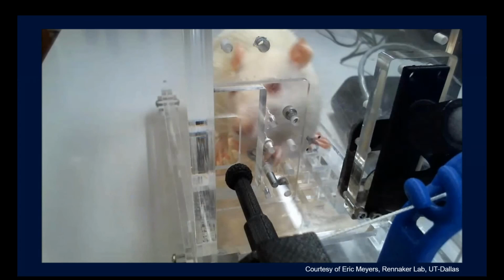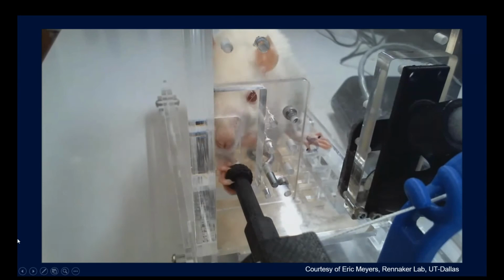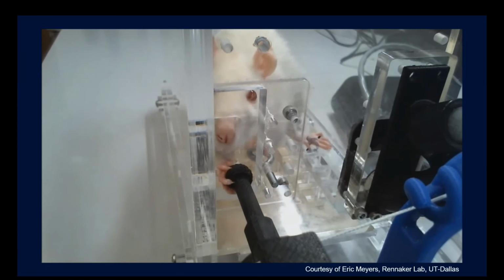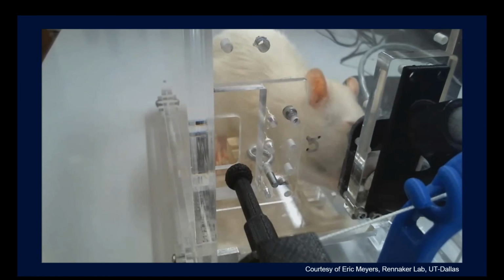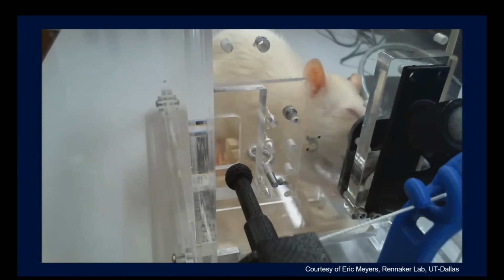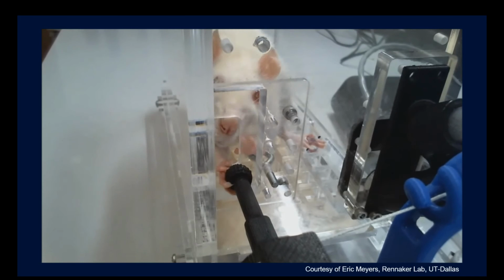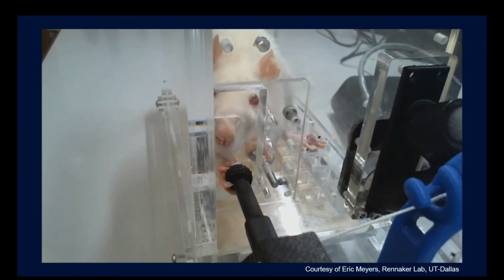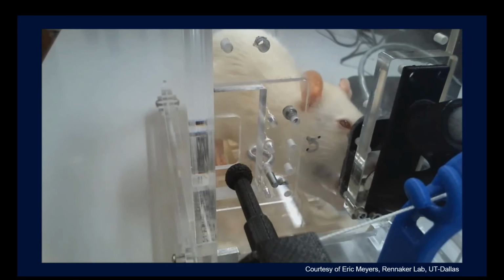Once again, a video is the best way to demonstrate the task. This video comes courtesy of Eric Myers from the Renneker Lab at UT Dallas. He just published a methods paper on this task just this last March, and you might have read it. You can see the rat reaching through the slot, grasping the manipulandum, and turning 60 degrees to get a food pellet. And the rat can do this hundreds of times a day.